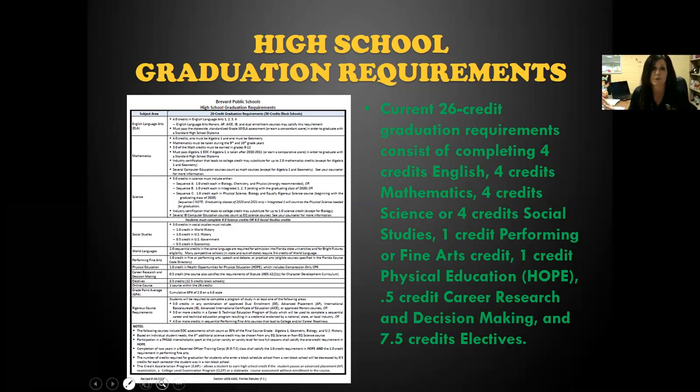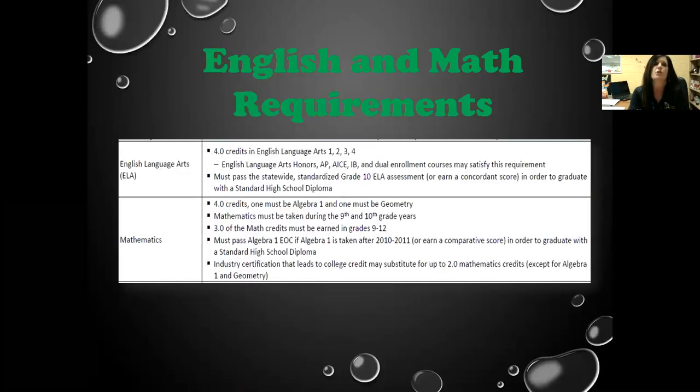So you don't have to change any pages because you remain on this page, but I'm going to start to break it down. All of this shows the 26 credits that you need. We're going to start off with the first core, which would be English. Think of the magic number as 4. With your 4 cores, basically you need 4 of each. With English, you need English 1, 2, 3, and 4.